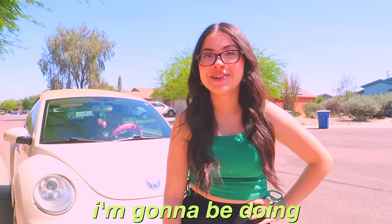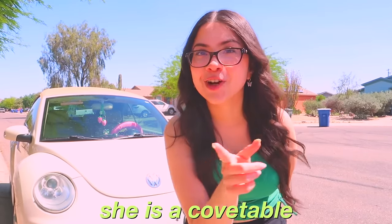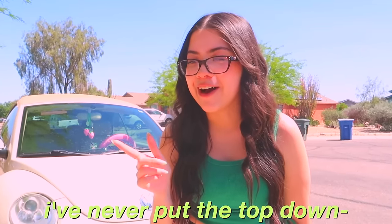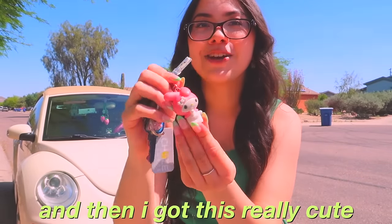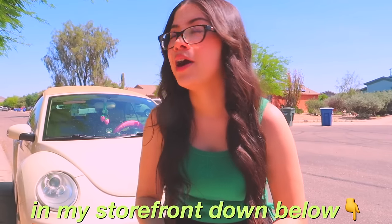Yay! I'm gonna be doing a full car tour of my Volkswagen Beetle. She is a convertible. I'm gonna be showing you guys the car with the top down. I've never put the top down. I also wanted to show you guys my keys. So it just lifts up like that. And then I got this really cute My Melody keychain. I'll be putting all the Amazon links in my storefront down below.